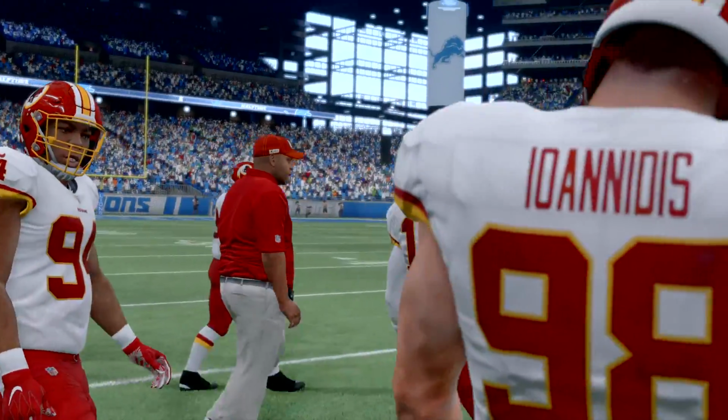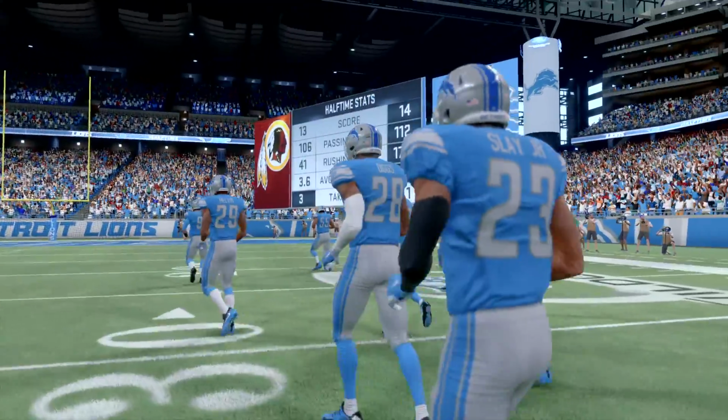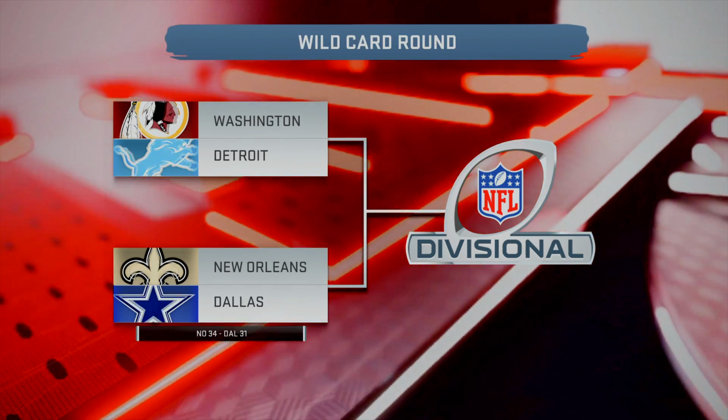As we'll send you down to Orlando, and we check in with Jonathan Coachman for our EA Sports Halftime Report. Coach. All right, Brandon, thanks very much. It's the first of 2 games here on this wildcard Sunday. We'll get back out to you guys in just a moment. But first, let's take a look back to yesterday's NFC wildcard game.